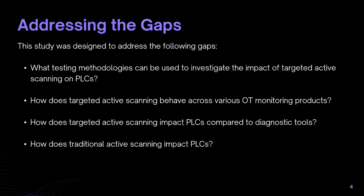I focused specifically on PLCs because they are the most critical OT endpoints that need to be fully inventoried, but can also be the riskiest to scan. I aimed to share my testing methodology in detail to encourage vendors to adopt similar testing procedures so they can share their results with the community as well.